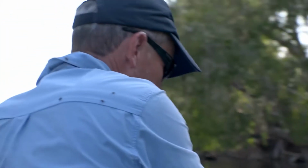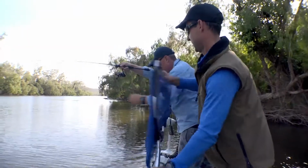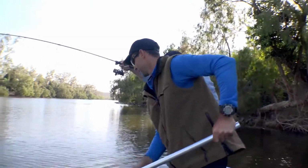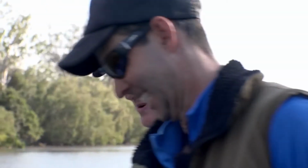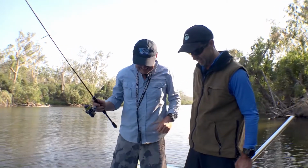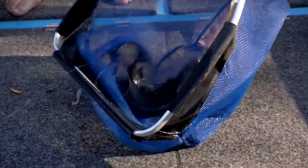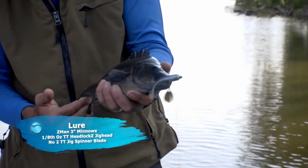Yep. Oh. Got a bit of weight. Got weight. Come around this side, mate. Come around this side. Oh, that's a big one. That's a good one. Yes. Wow. Look at you. Yes. Mate, it's a lot of travelling, a lot of dust. Oh, wow. That was so cool, mate. That was so cool. Yes, that's a chunk. He's croaking away, aren't they?